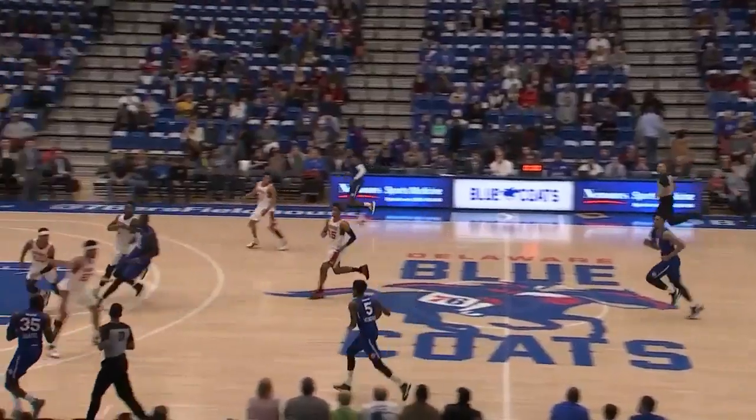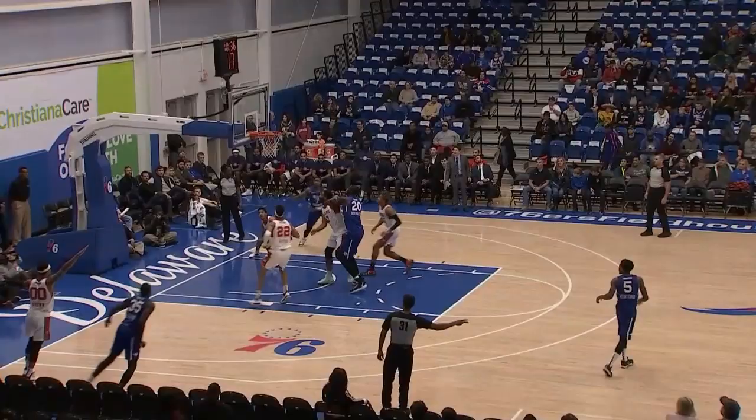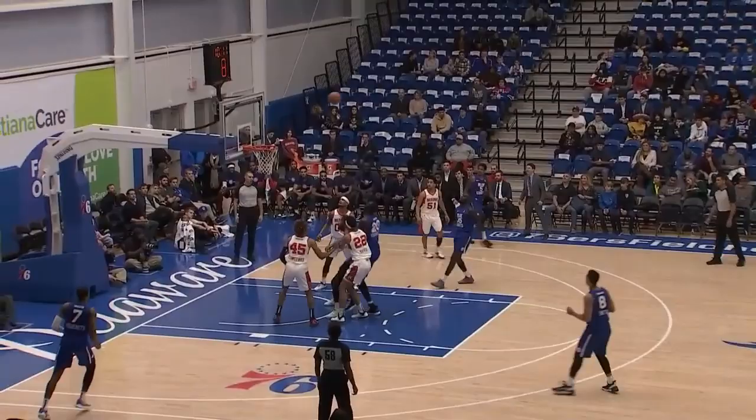Here in the early going, Xavier Munford handling the point guard duties in this game. Gives it to Shayok, who rattles it home. Half the shot clock gone now for Shayok, going into Brown. And all the way in, but couldn't finish.